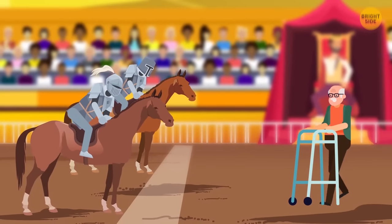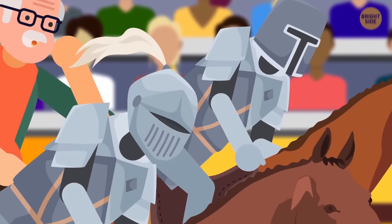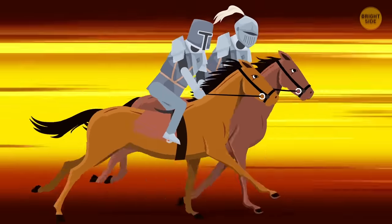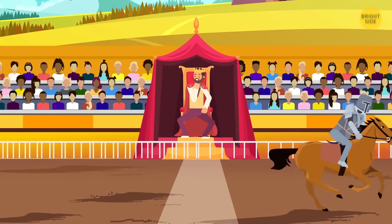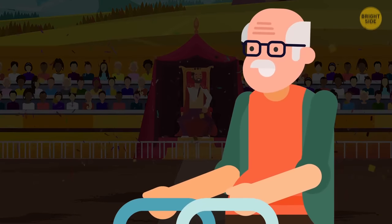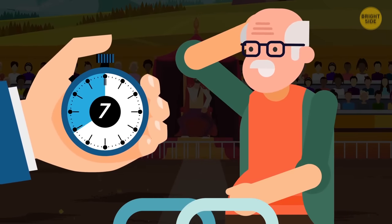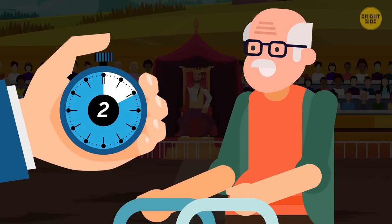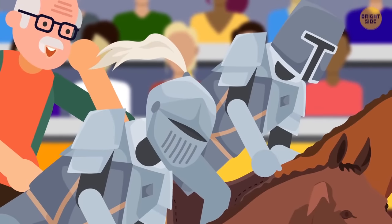Then an old man came out of the crowd. He approached the riders and whispered something in their ears. A few seconds later, the knights were already galloping to the finish line as fast as their horses could. The first knight won the race because he came in last. What did the old man say to them? Answer: take the opponent's horse.